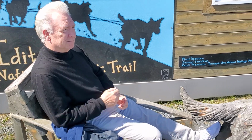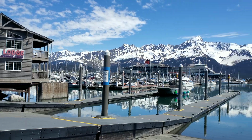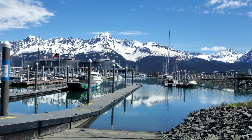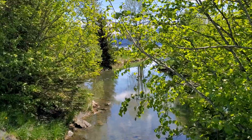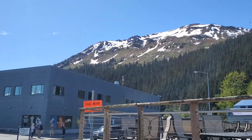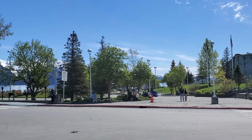Who is this? My husband. Here in Seward with our ship back there. This old town, Seward, they call it.